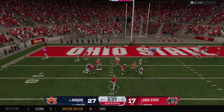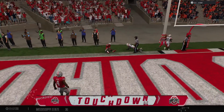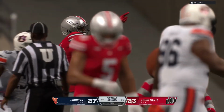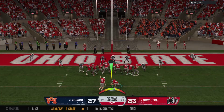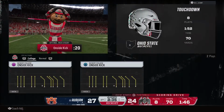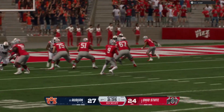To the air, it's St. Clair. Looking to the end zone. Touchdown, Ohio State. Grab the short pass to put the 6 on the board. Really nice job working the route and getting himself open. He was able to locate the football, snag it out of the air, and this guy now has 5 receiving touchdowns on the year. And he makes the extra point.